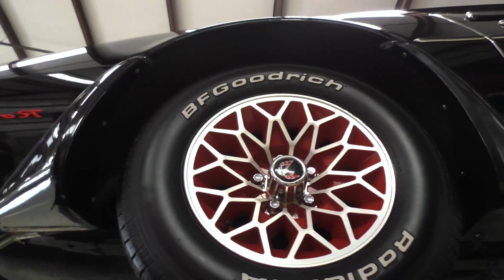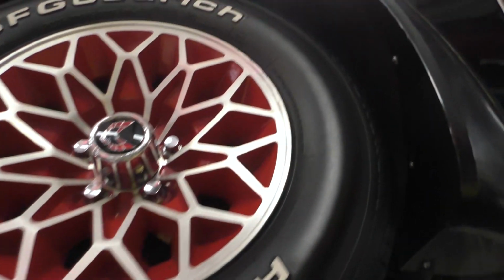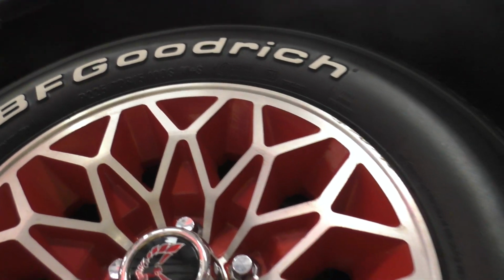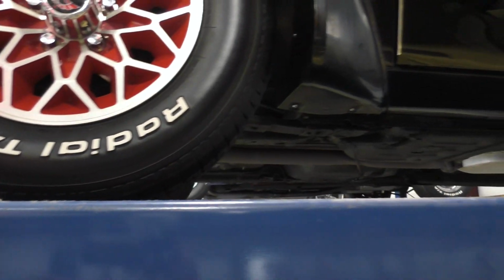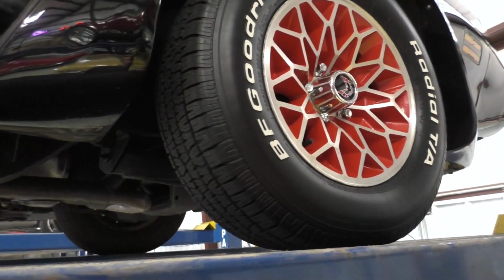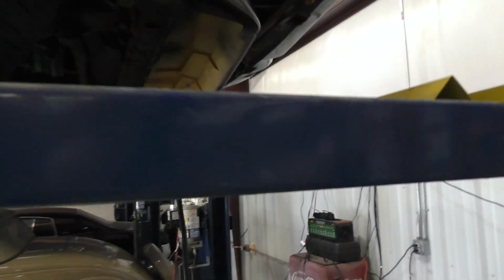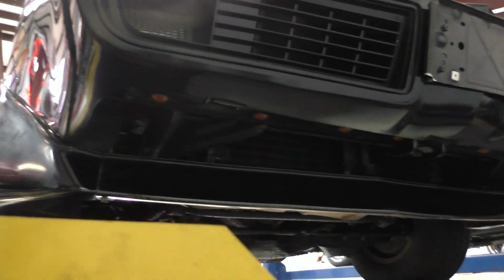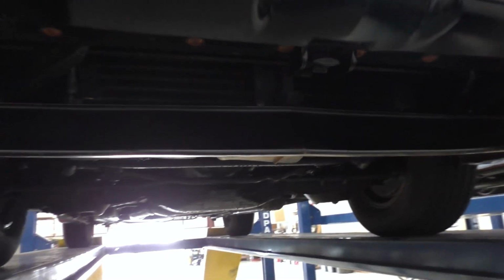Tires are BF Goodrich radial TAs. I believe they're 225/70 R15s. Date codes on these tires are 2013, but very limited miles and clearly stored indoors. Spoiler chin, good.